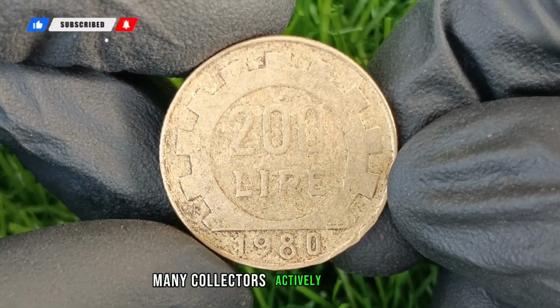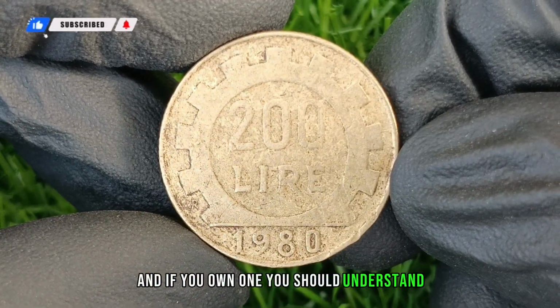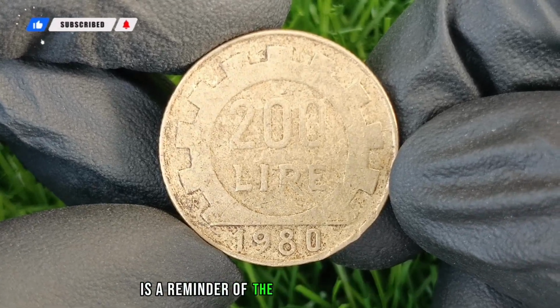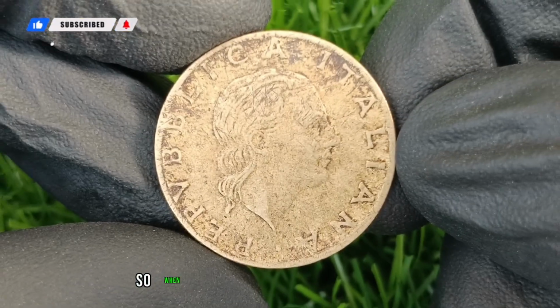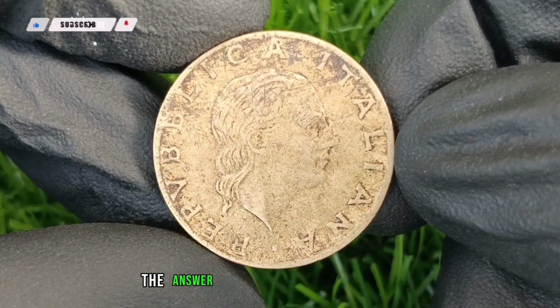Many collectors actively search for coins like this, and if you own one, you should understand that it has value beyond the number stamped on it. The Italian 200 Lire coin of 1980 is a reminder of the days before the euro, and it holds a place in both the economic and cultural story of Italy. So, when we ask whether the 1980 Italian 200 Lire coin is valuable, the answer is yes.